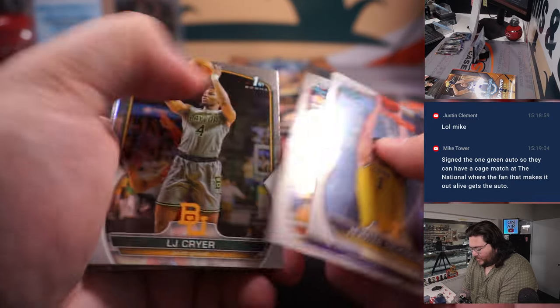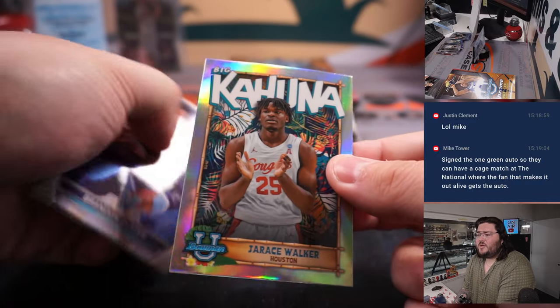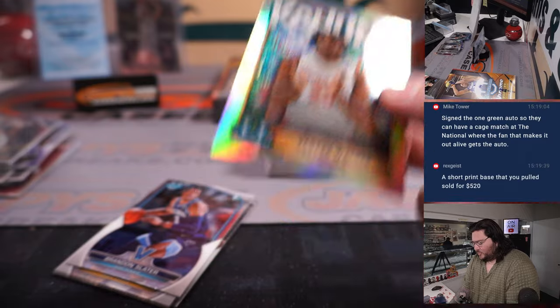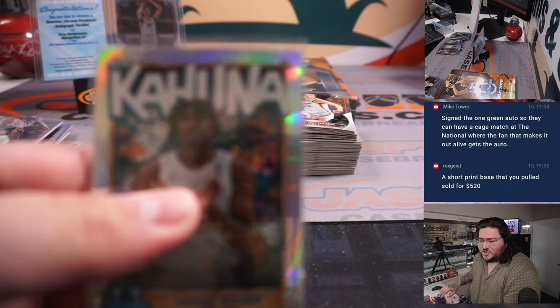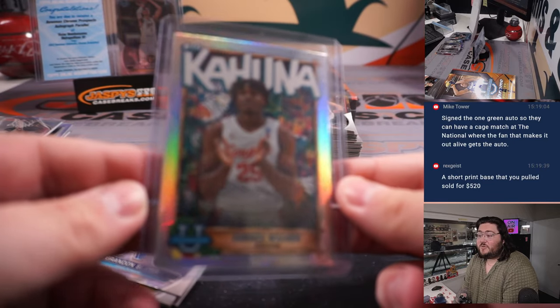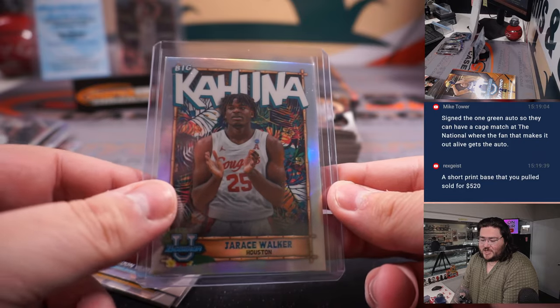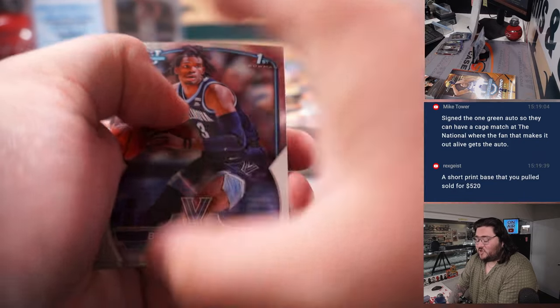Exactly. It's just going to be a bloodbath. Deathmatch style. Another big kahuna. Wow. Jairus Walker on the big kahuna. That's going to go to spot J and Daniel Smith, but you usually see one of these per case. Maybe it's just a loaded case. Jairus Walker, big kahuna. Spot J and Daniel Smith.